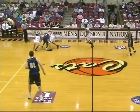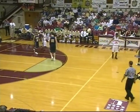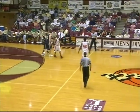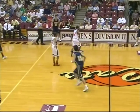They put pressure on in the backcourt. Haysia with the dribble. They double team him, and a reach-in foul is going to be called, and it's going to go against Hawkins. Hawkins will pick up the personal foul, his first. As we said, he has fouled out of both games.